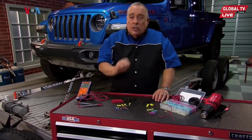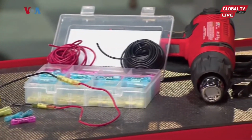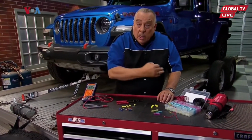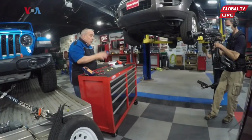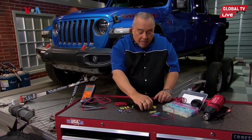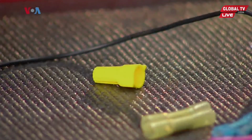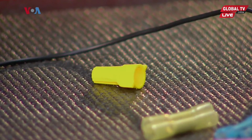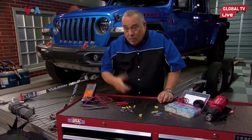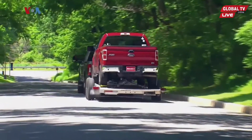Also pay particular attention to the gauge of the wire, the thickness of it. It must match from the tow vehicle all the way back to the light or the brakes or whatever it's working. Got to be the same. And above and beyond all, do not use household twist-on wire connectors. They do not work around automobiles, yet we see them all the time. Do it right, and you'll have a lot of fun with your trailer.